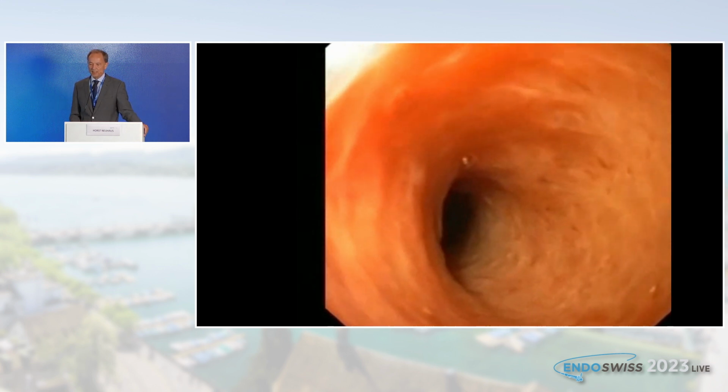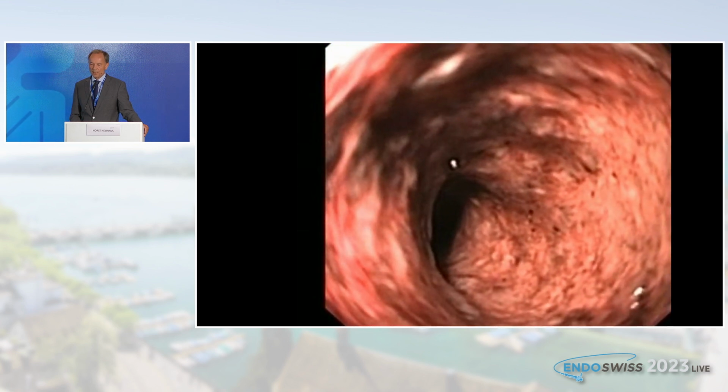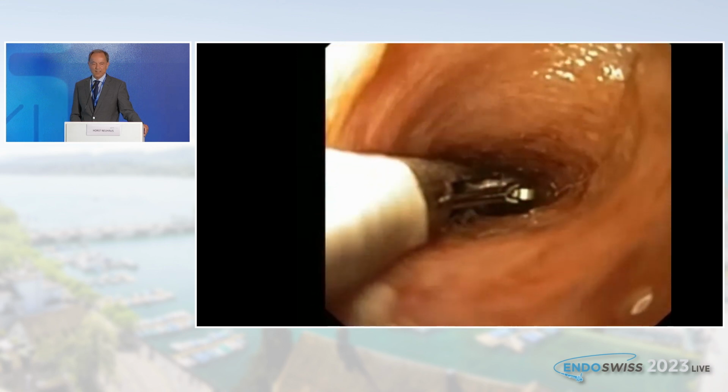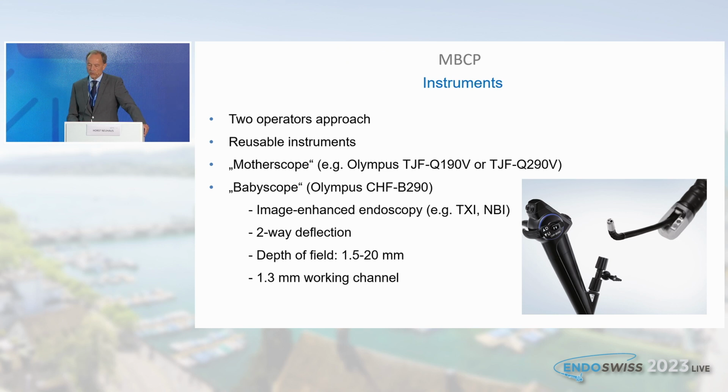So this patient had a distal indeterminate biliary stricture, which is now evaluated with NBI. And as I said, we can use forceps as we do for pediatric gastroscopy.